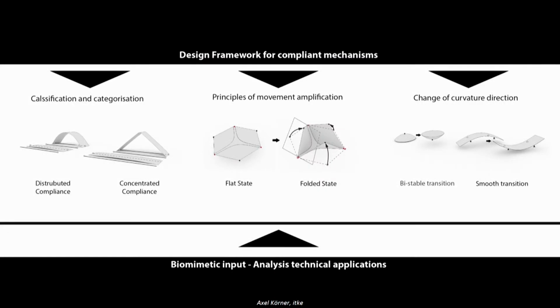Commonly, those structures found in nature are categorized in a very biological way, based on how the movement is produced: is it turgor pressure, or an external actuator, or a movement of muscles and bone structures. We are now trying to implement a more technical view on those classifications, and on how these movements can be amplified so that a small initial movement leads to a larger change of the geometry, and also whether we can change the direction of curvature in single elements.